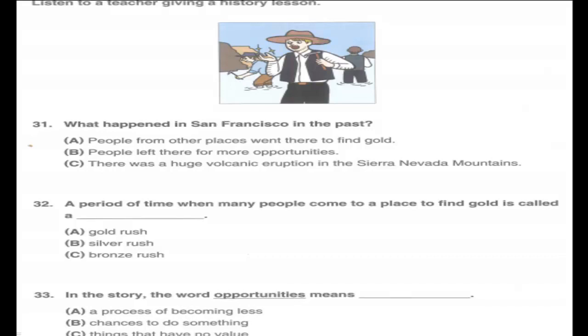Number 33. In the story, the word opportunities means A. A process of becoming less. B. Chances to do something. C. Things that have no value.